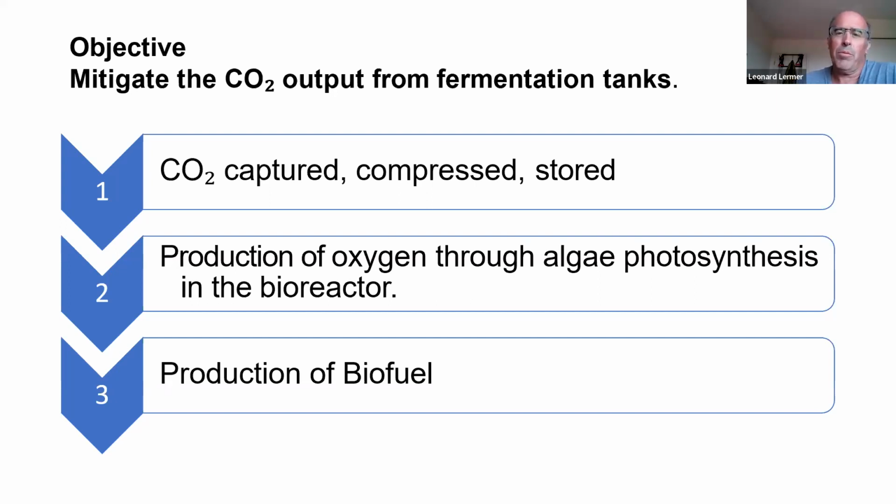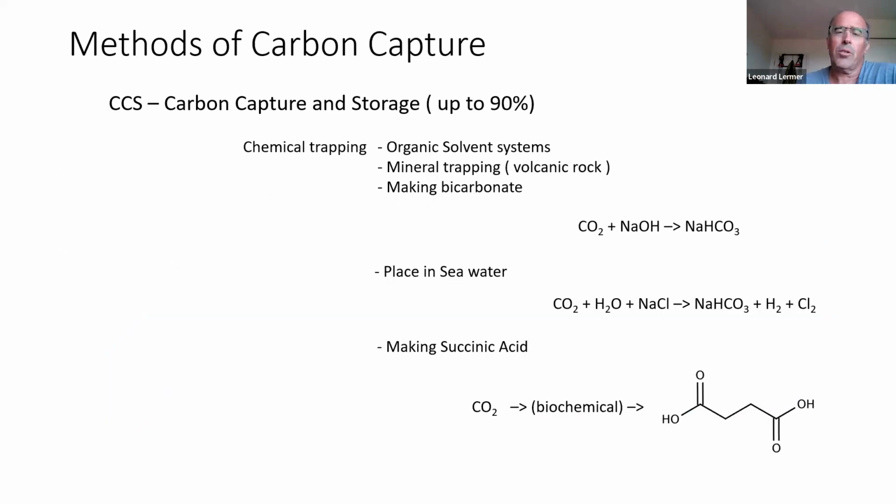And so that's why we went with the algae system instead of others. Here are other systems that people are looking at, simply pumping it into volcanic rock, and the volcanic rock has chemicals that react with the CO2 to trap it. So it's not just storing it in a vault. Bicarb is a very common one where you're trapping with sodium hydroxide to make bicarb. Succinate is a fairly new one where they're taking CO2 and making succinic acid. The real problem is what do you do with all these things afterwards?